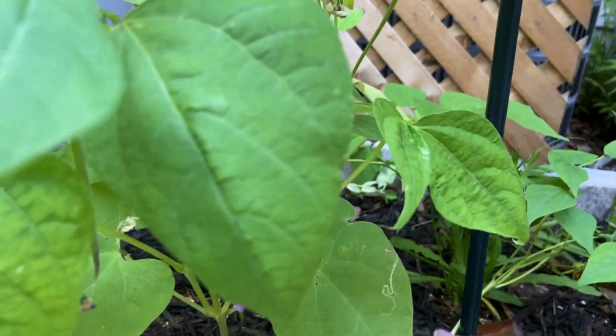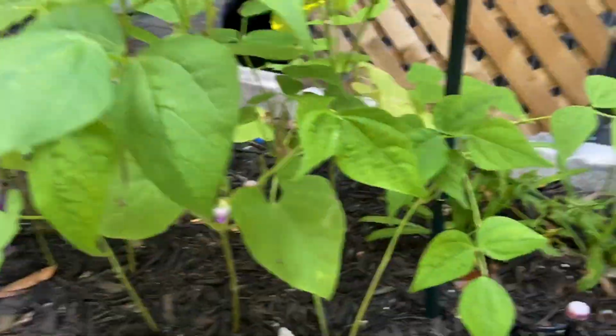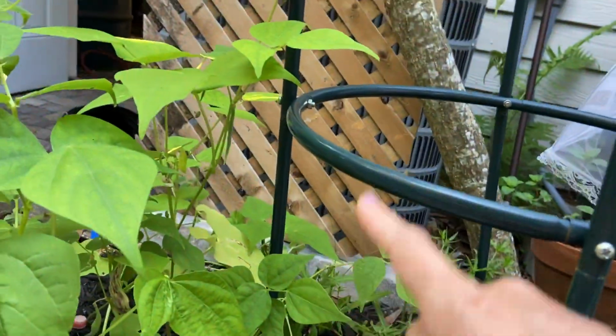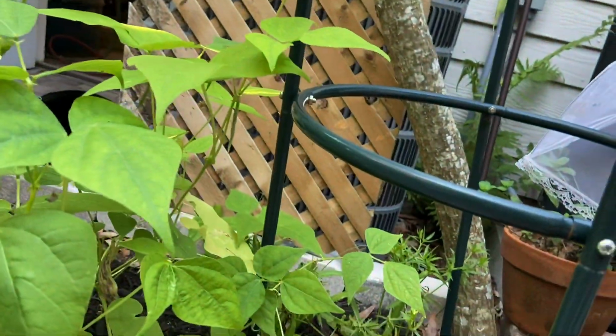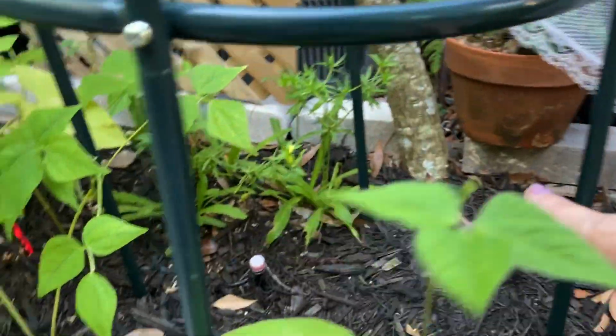Back here, oh, this little guy fell. Like I said, we got so much rain, and I'm kind of just doing this impromptu, so things are definitely not looking amazing. Those are cranberry beans, so these will be more of a hot pink color. And then I did some purple bush beans here. My cilantro still bolted, and then I put this on here because the squirrels keep coming in.